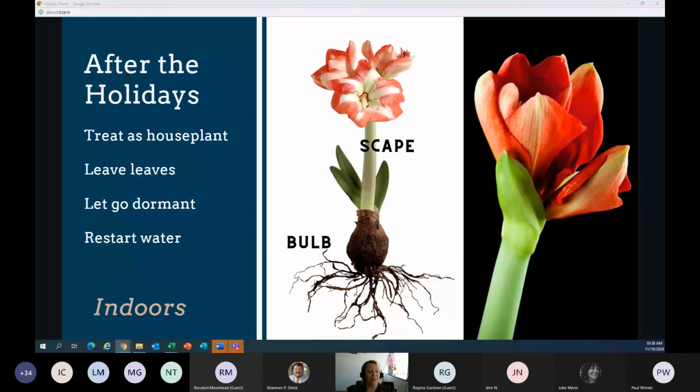Okay, so I've split up the after the holidays for indoors versus outdoors, because we do grow this outdoors here. So indoors, treat it just as any other house plant. This picture here, let's go over this first. You can see the difference with the bulb compared to that real flattened tuber. And then that stalk is actually called a scape. It's just a really sturdy, thick stem. But that bulb is really used for food storage and energy to get it through the winter.